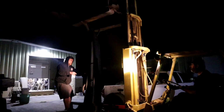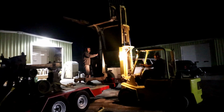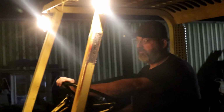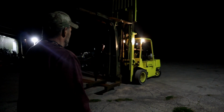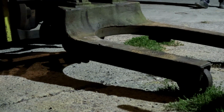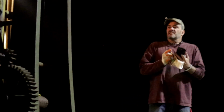All right, now tilt back. What do you want, Jim? Bring it over by the corn shop. Slow down just a little bit. Nice. 1, 2, 3, coming down. Alright, just about to do that. Let's go good.